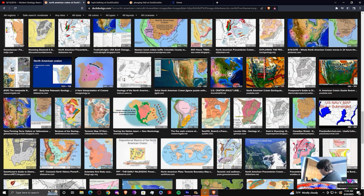That's all about the Grenville orogeny. Let's see, it's very thick too. 800 pages.